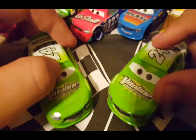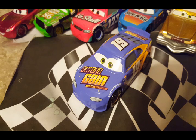And now let's move on to Bobby Swift. As you can see, he's going to be the stock car version of Octane Gain for Cars 3. And we are going to get a next-gen Octane Gain racer, or we're not going to, we already have gotten it. The next-gen Octane Gain racer is obviously Daniel Suarez. I will do a review on him soon, I just have to get some other videos out. I just want to review other Cars 3 stuff before him. Don't worry, I will review Daniel Suarez. I did not find him, if that makes any sense.